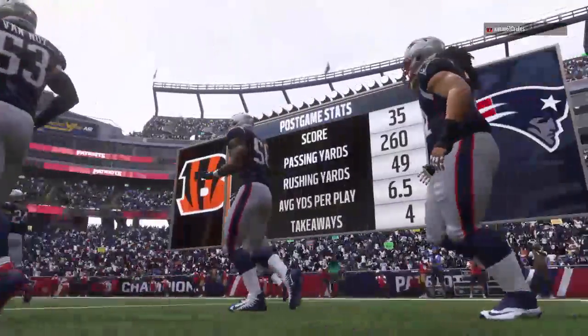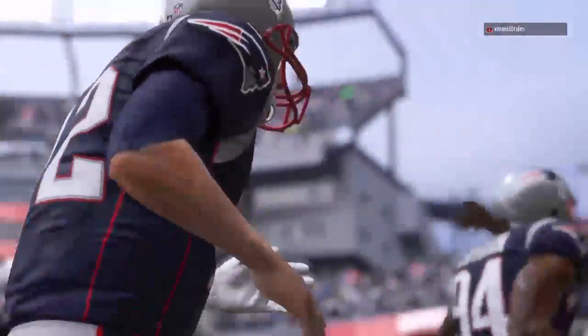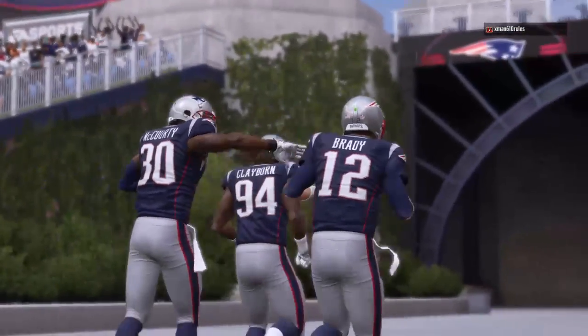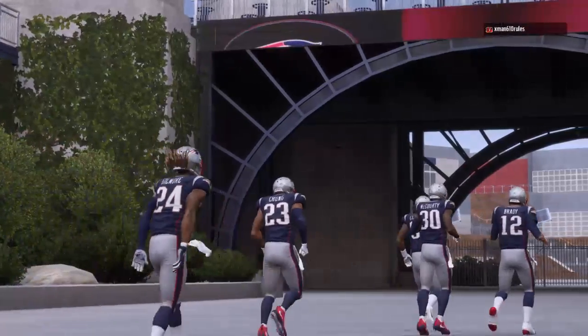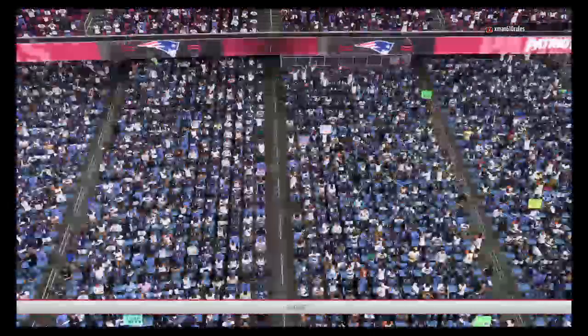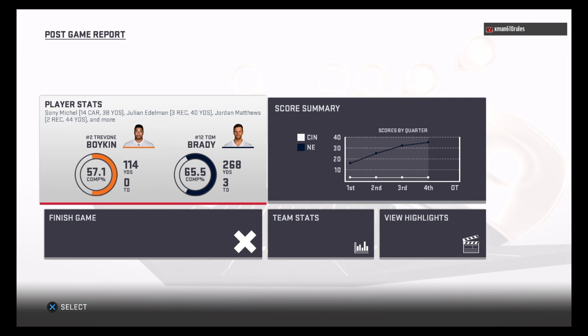So for the Pats, their strong start to the year continues as they're up to 5-1. And they'll have another home date next week as the New York Giants come to town. Meanwhile, for the Bengals, they can't quite seem to turn things around as they fall into 2-4 now on the year. And they'll look to regroup next week as they head to L.A. to take on the Rams.